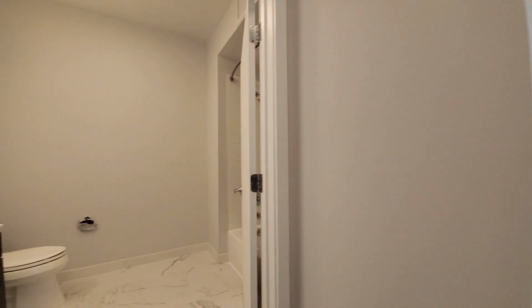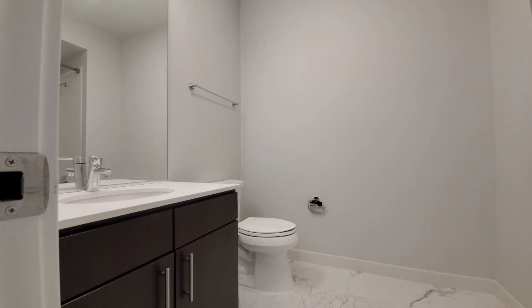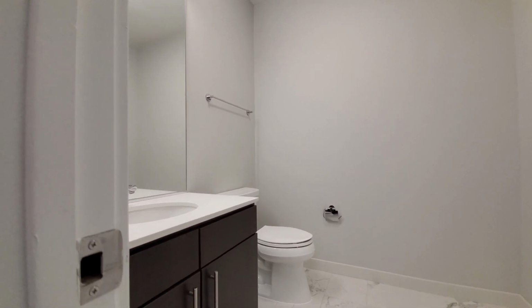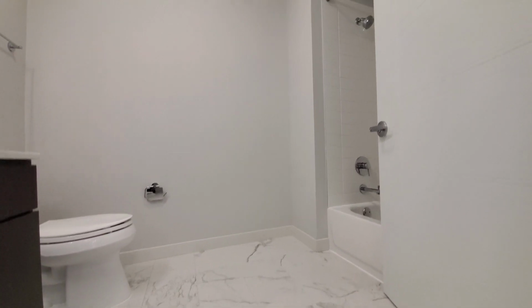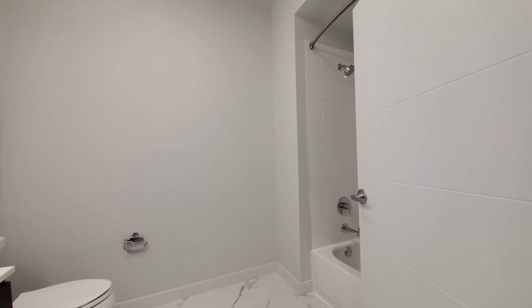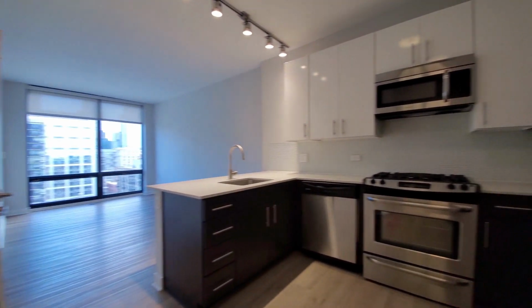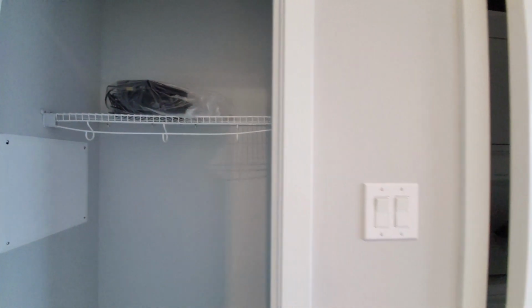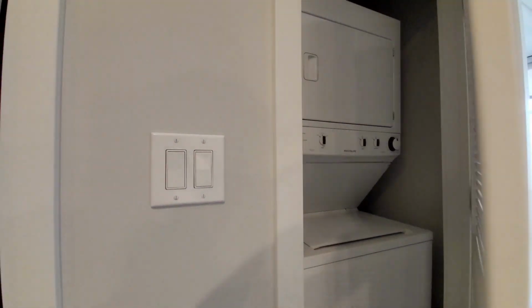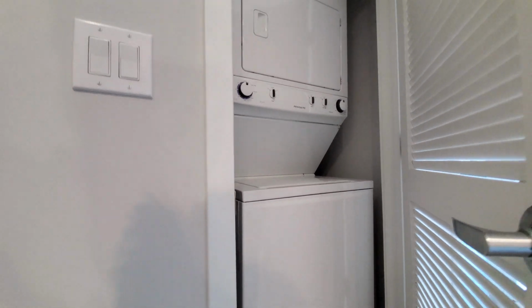Turning toward what would have been to your left as you enter the apartment, the bath has a nice sized vanity with mirror, marble veined tile on the floor, and a soaking tub. Directly opposite the kitchen, you have a coat closet and your stacked full-size in-unit washer-dryer.